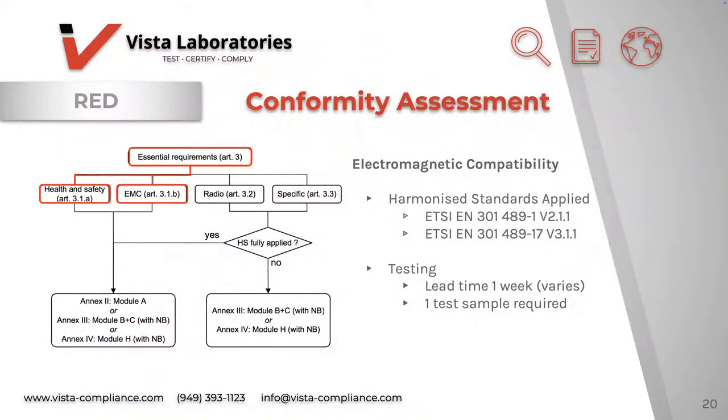RED conformity assessment continued. Electromagnetic compatibility, harmonized standards apply. ETSI EN 301 489-1 version 2.1.1. ETSI EN 301 489-17 version 3.1.1. Testing. Lead time 1 week depending on complexity of the device.